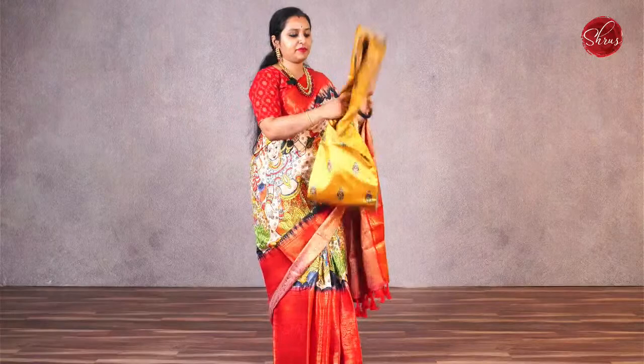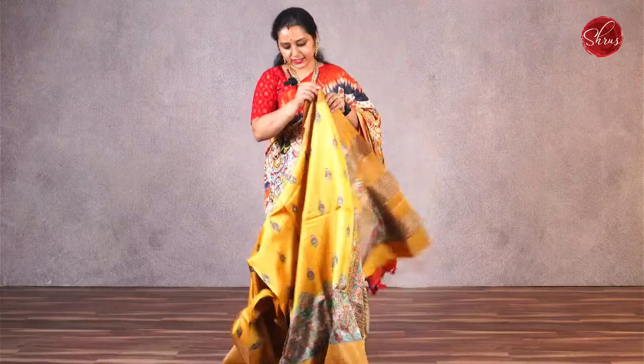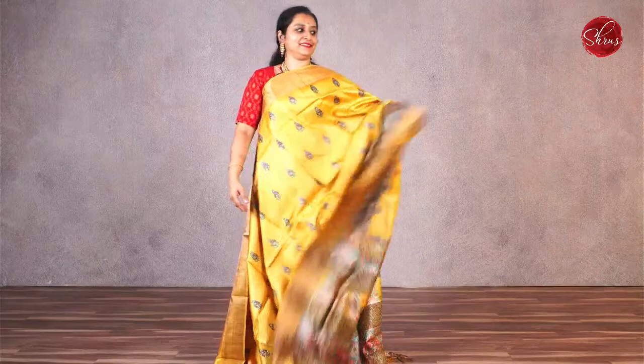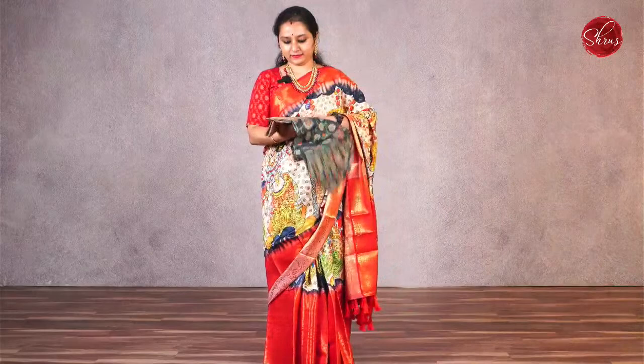This is a very pretty mustard with a blue. The price is 4980. Gold borders on either side with beautiful buttas printed all over the body. Rich printed pallu and a plain blouse. Price at 4980. There are two more patterns, all priced at 4980.